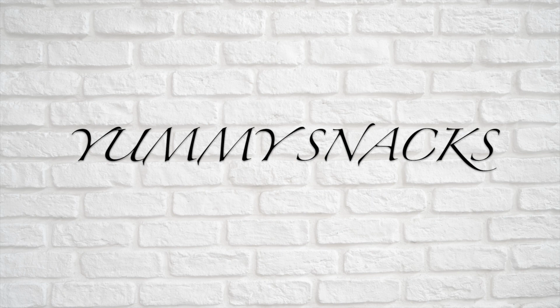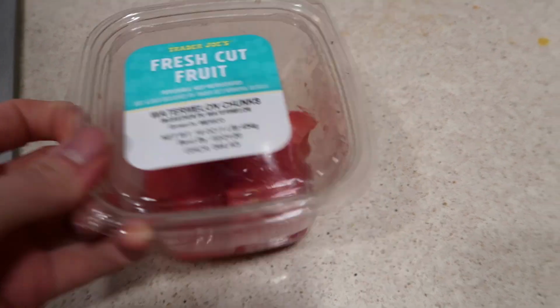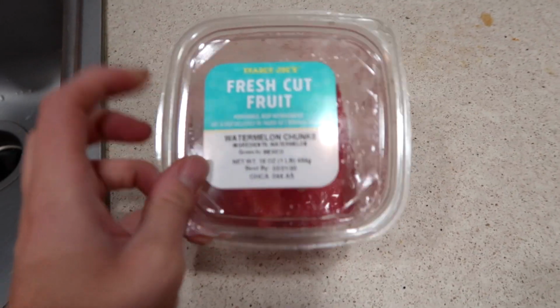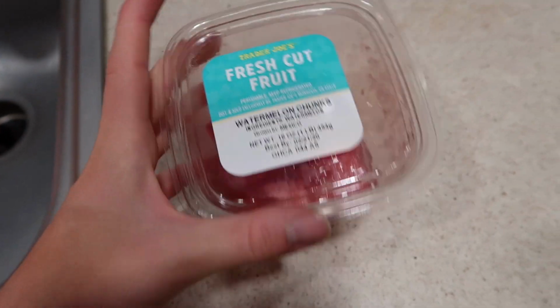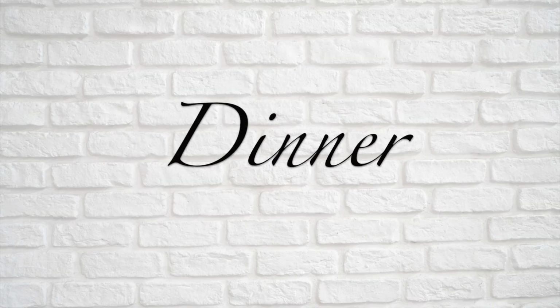For snacks before dinner, I like to eat these little watermelon chunks. I'm almost out of these, but I also like the cantaloupe as well. Those are just something really easy to snack on while I'm waiting to cook dinner, or before dinner, because sometimes when I'm cooking dinner, I just can't wait.